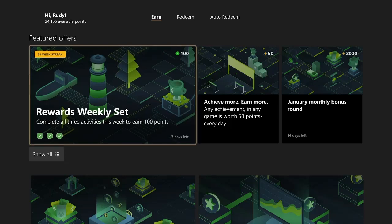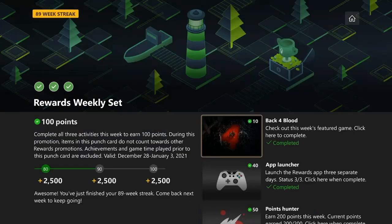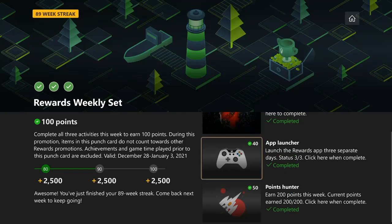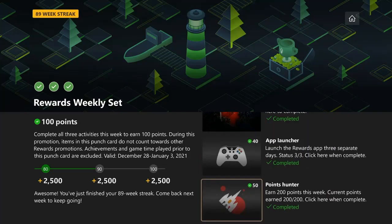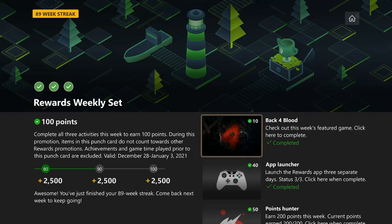Self-explanatory. We click on that, and it actually shows you 3 tasks to complete to get the 100 points. 10 points here, 40 points there, 50 points there, that equals 100, there's your 100. The first one's usually just a check out feature. It's check out this game, check out this app, check out something. This week they put in Back for Blood. If you haven't played that or checked that out, go ahead and check that out. It's in Game Pass. But this week was just Back for Blood to check it out. Simply, you click on it, you back out of it, 10 points. That goes to your reward points.